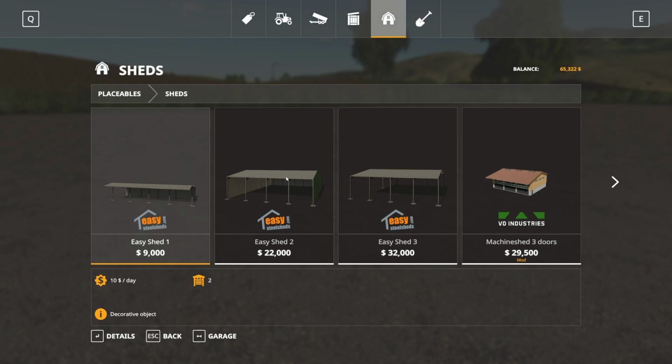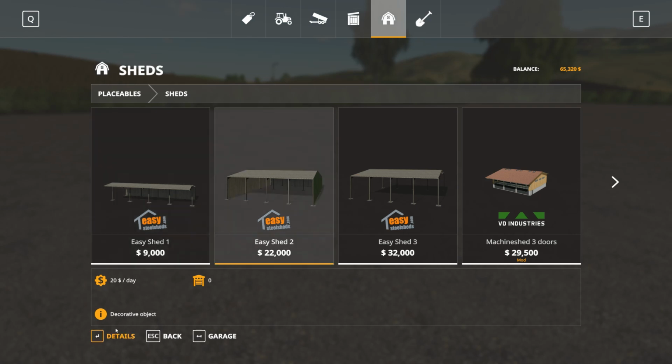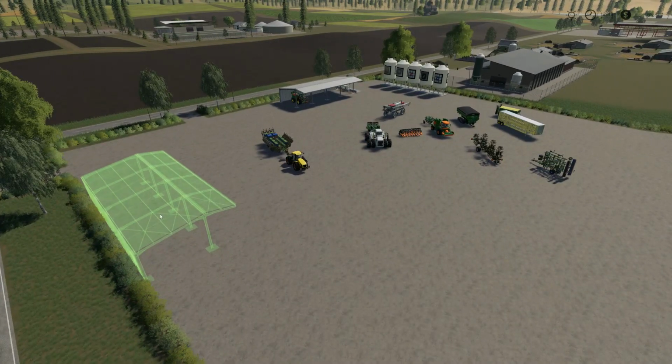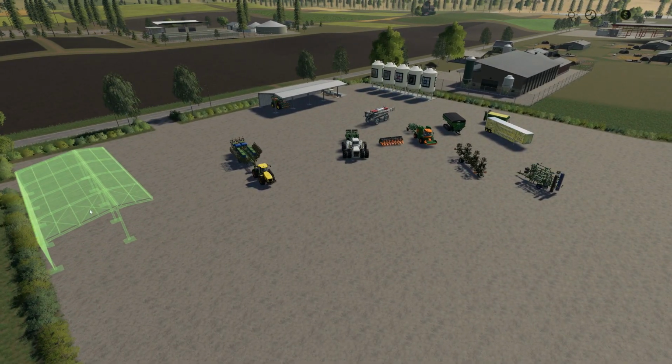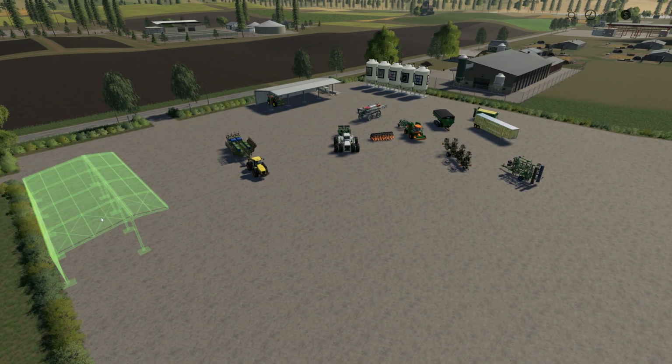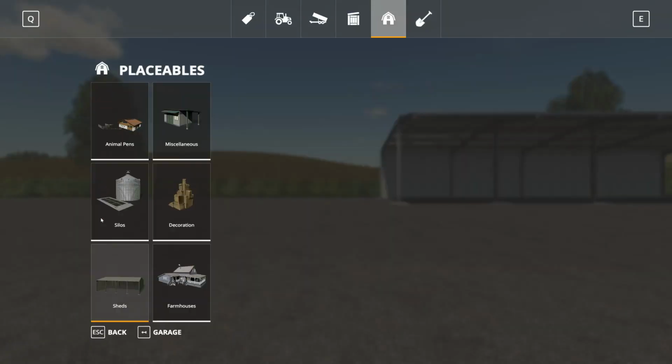I mean, we can. Cutting into our cash a little bit. I think we'll go with this one first. Well, that's actually lined up pretty well already. We'll just put that one there like that.